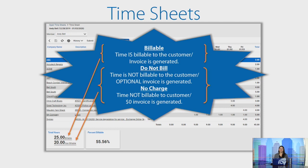I like to think of our billable time as kind of straightforward. We're billing the customer for this work. No charges, hey, we're not going to bill you, but we want you to know that we did this. It's kind of your show-off time, or the time that you're comfortable with them seeing that you chose not to bill them, but you want them to know you did this work.